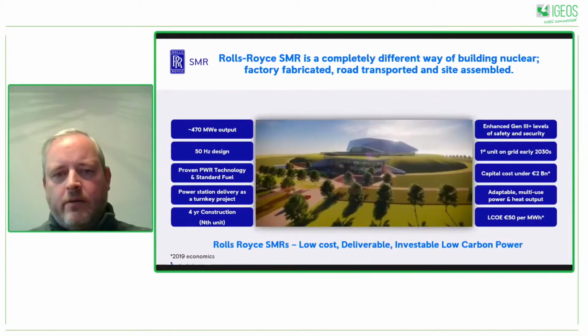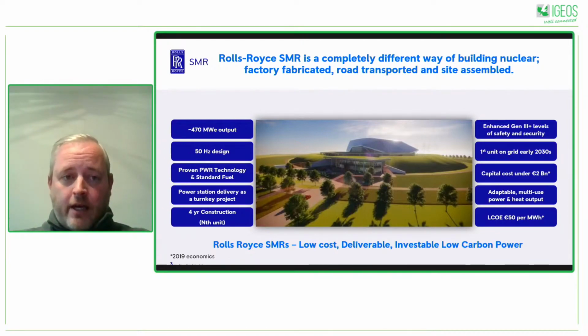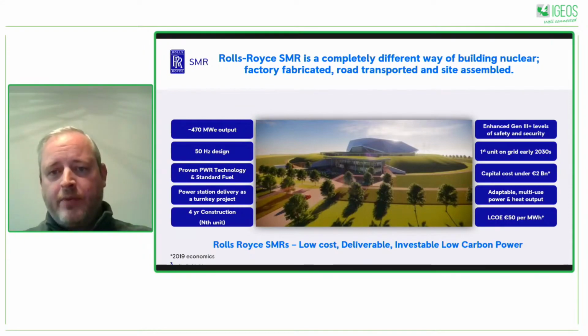So, what is the Rolls-Royce SMR? Our approach is a completely different approach to supplying a nuclear power plant to the grid. It's a 470 megawatt reactor. The main point here is that it's a factory fabricated, not a site fabricated reactor. All the elements of the reactor need to be road transported, and they will be modularized to ease construction, installation, and then later on as part of the ongoing maintenance and operations of the reactor.